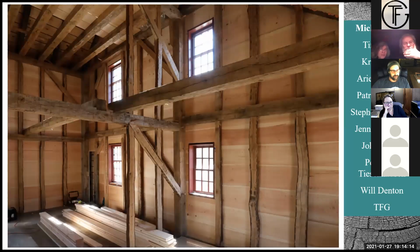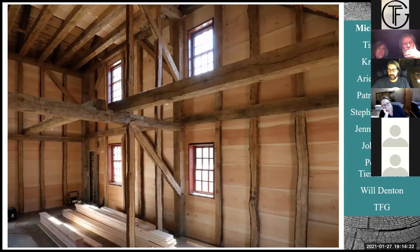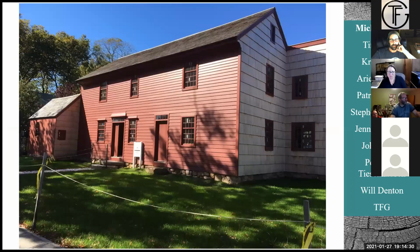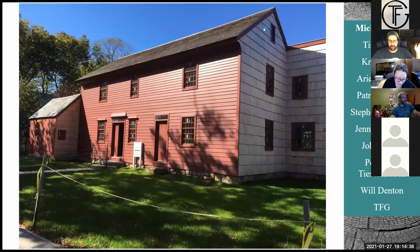And here is the finished interior. This is what would have been one of the original gable ends. Well, and there you go. That's the last slide. And so that's what it looks like today. So if any of you are ever summering out in the Hamptons, I highly recommend you stop in for a visit.